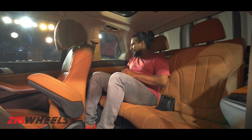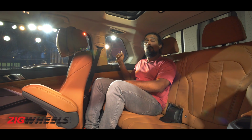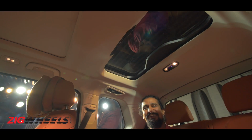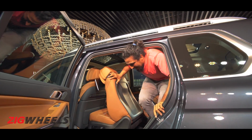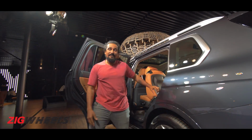And for those adults, you have a cup holder, and youngsters would obviously want a USB port, which is on offer as well. But for that luxury quotient, you get a small little sunroof. How nice is that? But getting in and out, well, the middle row really doesn't fold down flat, so it just kind of leans forward and slides forward. Right, that's about it.